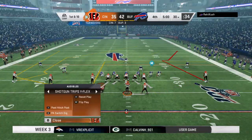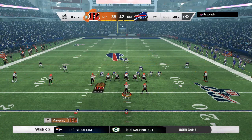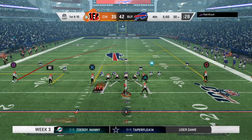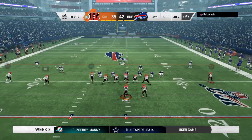The offense now at the line, ready for their next drive. And last time, 1-play interception. So this offense, they should be fresh. That's a good way of putting it.